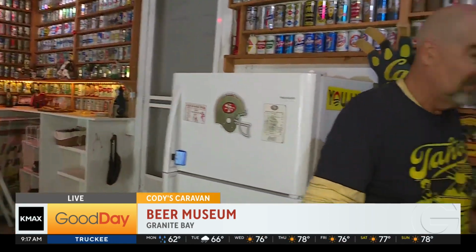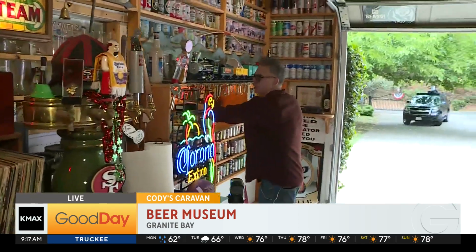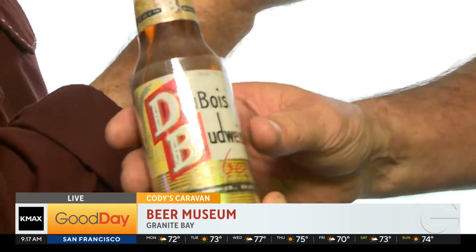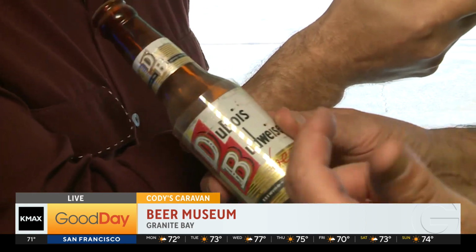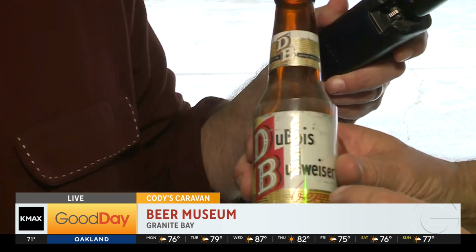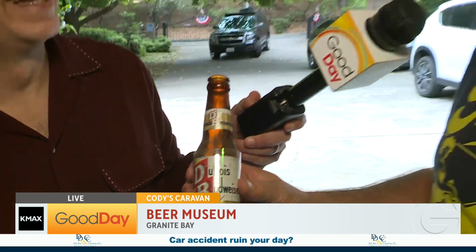One more. I'm going to throw in one more for you because you just told us this story about this beer right here, and I was dying laughing. So this one's actually a bottle instead of a can. Yes, this is a Dubois Budweiser. I think it's from Dubois, Pennsylvania, back east. Back in the 30s, they were sued by Anheuser-Busch because of the use of the name Budweiser. So they were put out of business prior to World War II. Oh, so close.